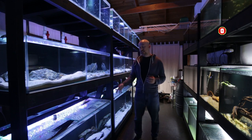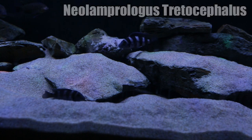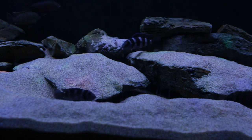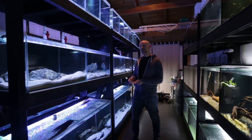So the first update involves my Neolamprologus Tretocephalus. You saw last month's video, you would know that they had spawned again and then I pulled out 14 fry this time. Put them in the egg tumbler. They finally were eating live brine shrimp and live microworms, so they were eating two foods, and I felt a lot more comfortable with this batch that they would survive. But as you probably can tell in the tone of my voice, they didn't survive.